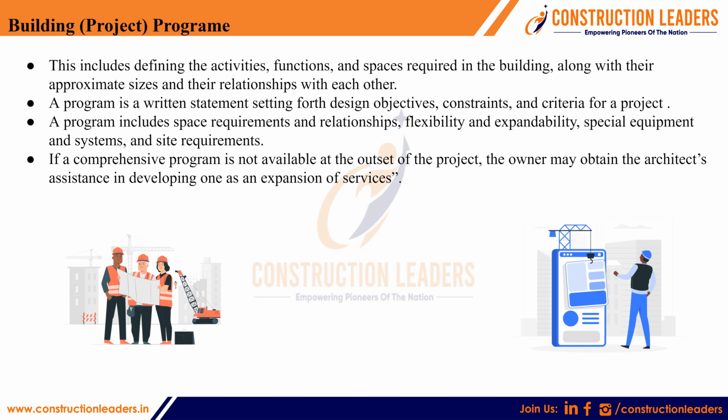And coming to the building project program, see, this includes defining the activities, functions, and spaces required in the building, along with their approximate sizes and their relationships with each other. My dear friends, we can say a design intent. Yes, in this phase we develop the design intent. I mean, what is the space available, what we can design within the space availability, and what are the functions of different space regions, like that.